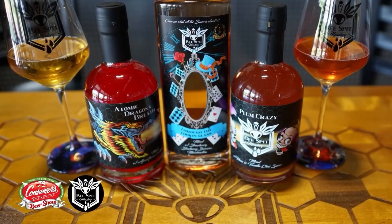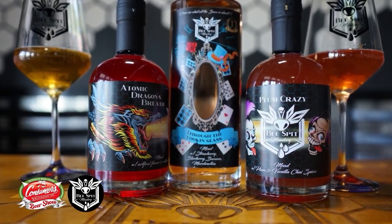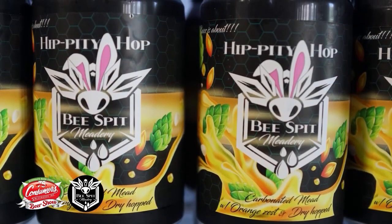So let's talk a little bit about what's in front of us, which is the mead. We've got lots of color on this table. Talk to me about what we're looking at here. This is basically our flights, and then we also have our draft meads, which is a slightly carbonated mead, between 7 and 8% alcohol. And what I'm holding here is Atomic Dragon's Breath.